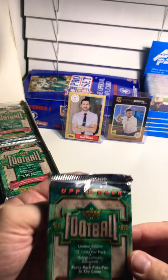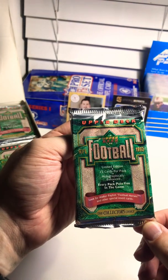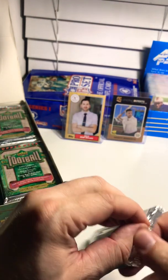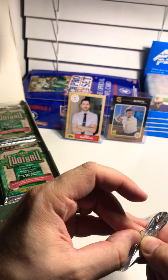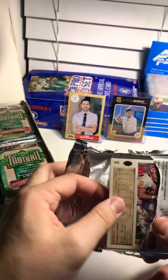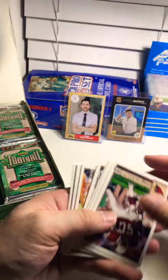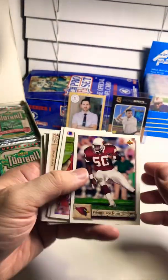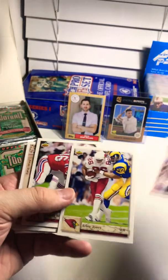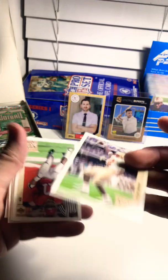They say there are 15 cards per pack. You don't see that anymore. They are the collector's choice. They are mine, absolutely. At least these early 90s Upper Decks. They kind of fell off by the end of the 90s. I loved these cards. Freddie Joe Nunn, Ernie Jones, Brent Williams, got Eder Bennett, rookie.